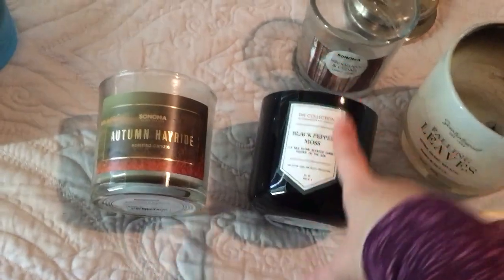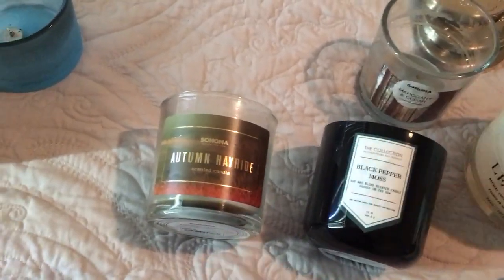Versus this one, it definitely needs to burn in a smaller area to be able to smell the scent. So definitely would repurchase this.